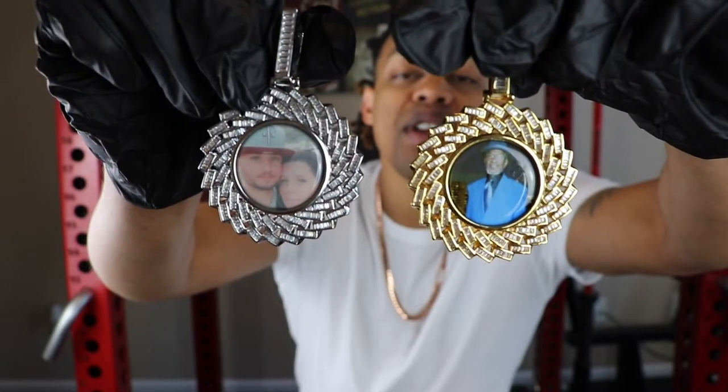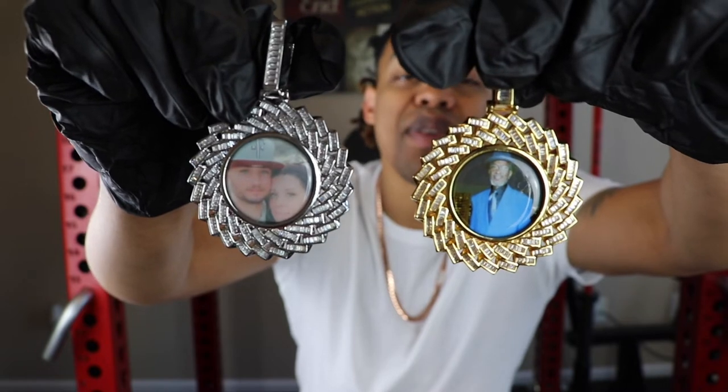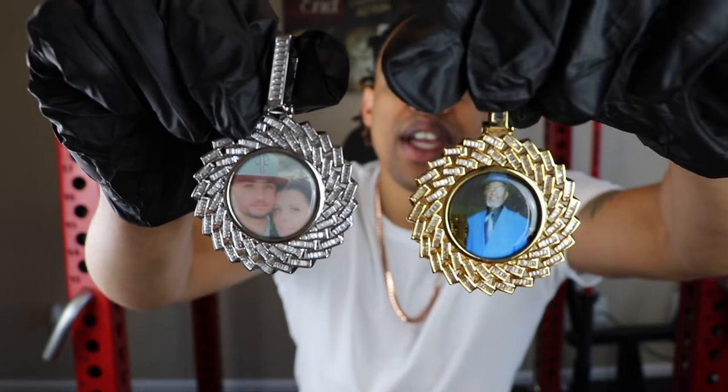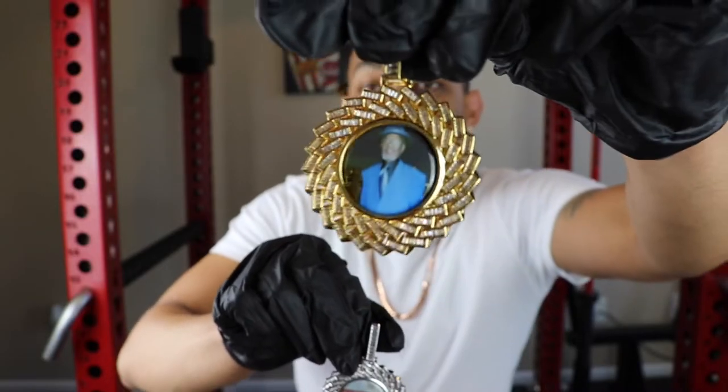We had the world premiere of the Goose Shop Jewelry large 3D baguette custom picture pendants, guys. Check this out, okay? I ordered these pieces for a giveaway. This piece right here is for Patrick. This piece right here is for Chris, okay?